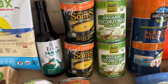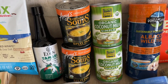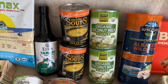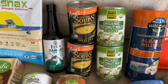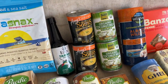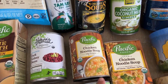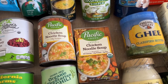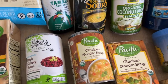Now, as far as soups, I always buy the Amy's brand. I love to make homemade soups, but having a really quick option is great. I love Amy's, and we got the split pea and a bunch of others, so my pantry always has that in it. I love cooking easy soups. Pacific is also a great brand for soups. They have the can as well as the box, and it's all organic.